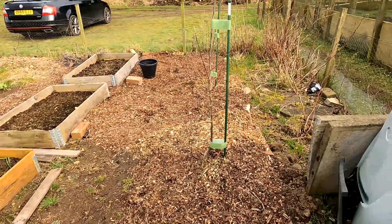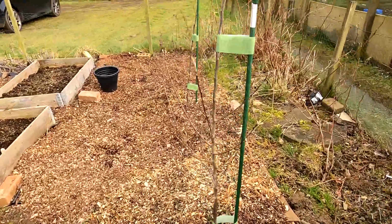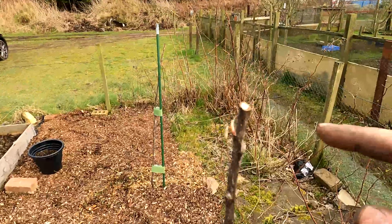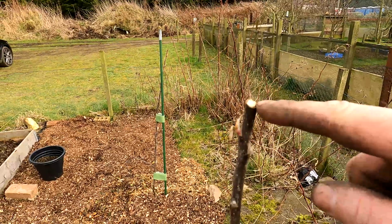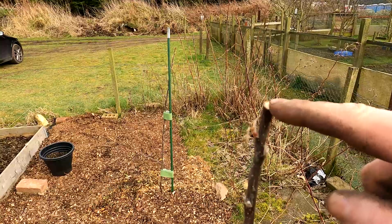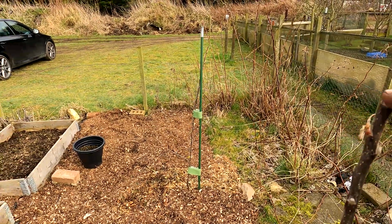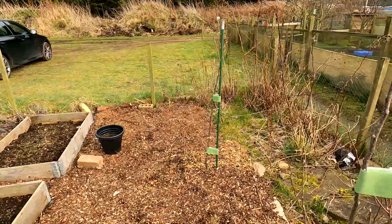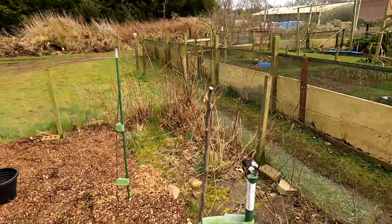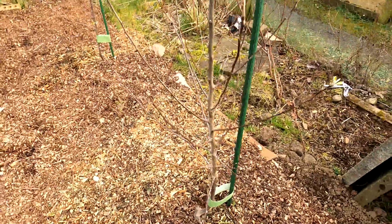So this area here, if you saw the video a couple of weeks ago, we've put a couple of new apple trees out and they're staked in there. And if I didn't know any better, I would say something has eaten the top of the apple tree. What would do that? If anybody knows what would do that, let me know. Unless it's been the wind, unless it's been the weather that's done that, but I can't see the top of it lying around. But why would something eat the top of it and not the rest of it? So none of these branches have been touched.